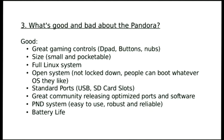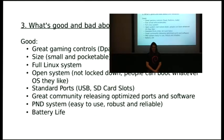Well, what's also good is that it has standard ports like a USB port and the SD card slots. So got a USB stick, got an external hard disk from a friend, just plug it in, copy stuff over, connect the DVB stick and watch TV. Well, it's a mini PC, you can do anything you can do on a big PC.